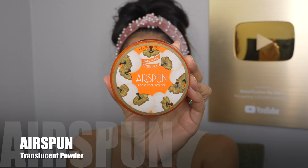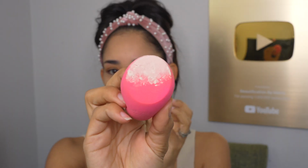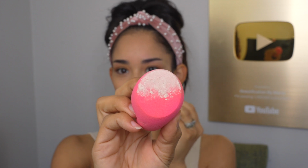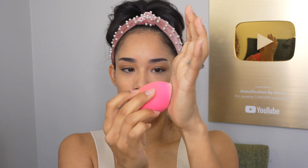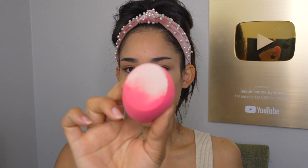Now I'm going to be using this translucent powder from Airspun to set under the eyes. I use the same sponge, just the flat side of the sponge. And I don't like to leave it like that because you can see how there's a little more of the powder in some areas. It looks patchy, like it does not look even. So I like to just go like this, very soft. Obviously I don't want to remove all the product, but then you can see the difference right there, how it looks even and smooth, and that's how you want to apply it under the eyes.